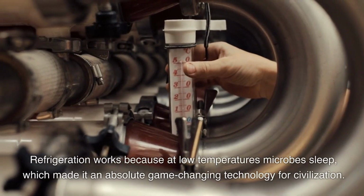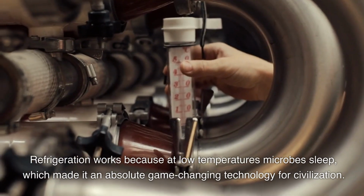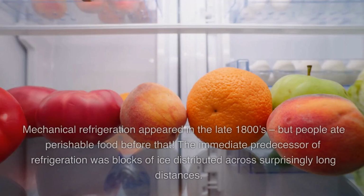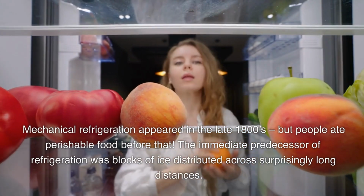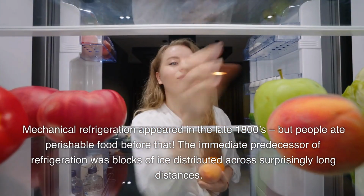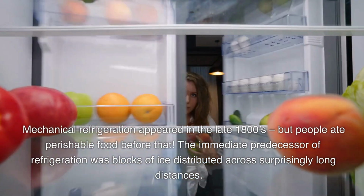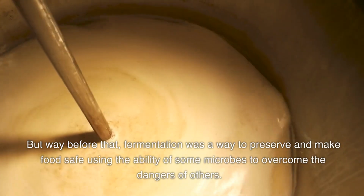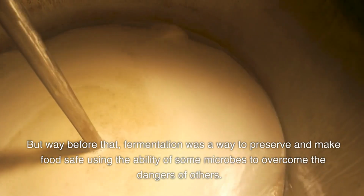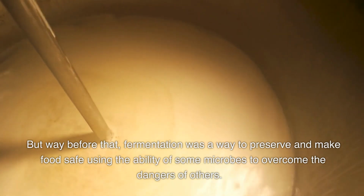Refrigeration works because at low temperatures microbes sleep, which made it an absolute game-changing technology for civilization. Mechanical refrigeration appeared in the late 1800s, but people ate perishable food before that. The immediate predecessor of refrigeration was blocks of ice distributed across surprisingly long distances. But way before that, fermentation was a way to preserve and make food safe using the ability of some microbes to overcome the dangers of others.